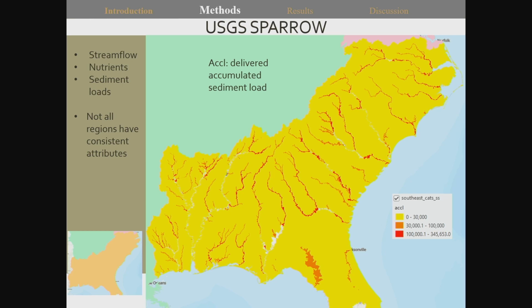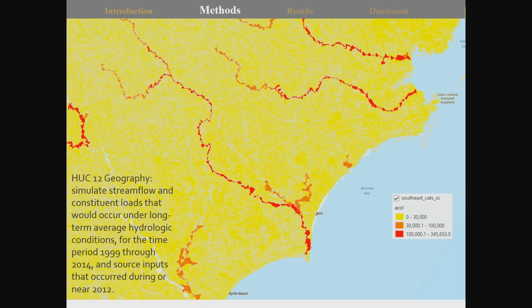And looking at it a little bit closer, here's a map showing delivered accumulated load for the whole southeastern region. And you can see that a lot of it's relatively small in the yellow, but it accumulates in the rivers. That's why you can see the rivers popping up on this map. It is important to point out, if you're using the SPARROW data, that you have to look at each region independently because the regions don't all have the same attributes. But if you zoom in a little closer, this is what that SPARROW data looks like. It's essentially aggregating all of the USGS stream gauging data for the entire country and all of their sediment samples that have been aggregated over a 12-year period to the HUC 12 level of geography.